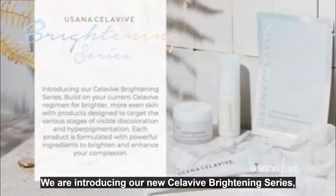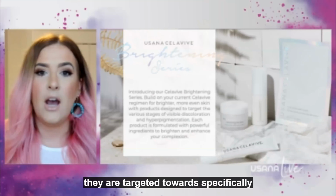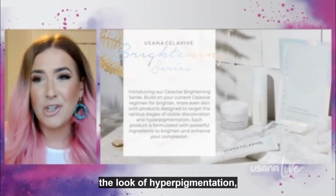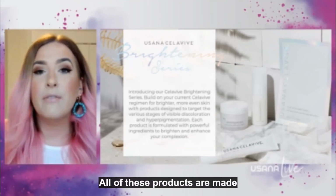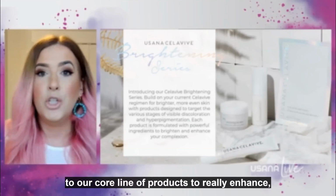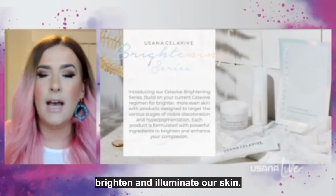We are introducing our new CeleVive Brightening Series. These are an incredible addition to our core CeleVive products. They are targeted towards specifically treating visible discoloration, the look of hyperpigmentation, any dark spots, unevenness that you have in your skin. All of these products are made without the use of harsh chemicals and are all paraben-free. They're such a great addition to our core line of products to really enhance, brighten, and illuminate our skin.